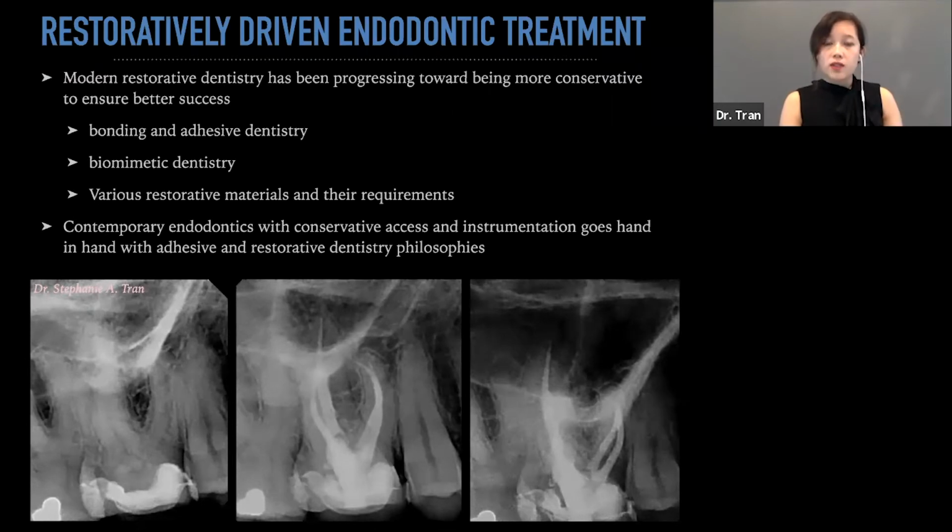So we know in modern restorative dentistry, that's definitely been progressing towards being more conservative. There are advancements in bonding and adhesive dentistry, advancements in biomimetic dentistry, and the development of many, many kinds of restorative materials that each have different aspects, requirements, functions, and results. It's not just about having the one type of material like it was back in the day. Now there are so many kinds, but with each kind, there are certain aspects that have to be followed.